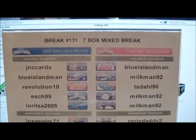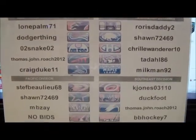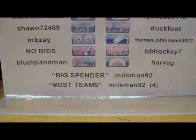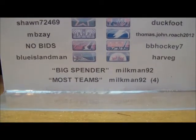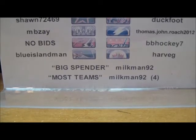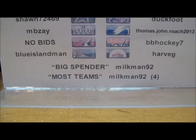Before you see a list of all the winning bidders in tonight's break, going all the way down to our big spender, which was Milkman 92. Milkman 92 spent the most money in this break, so he's going to be getting bonus cards for that. And Milkman 92 also purchased the most spots or teams with four, so he's going to be getting some bonus cards for that.